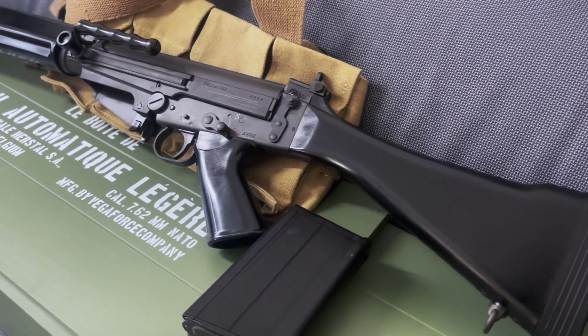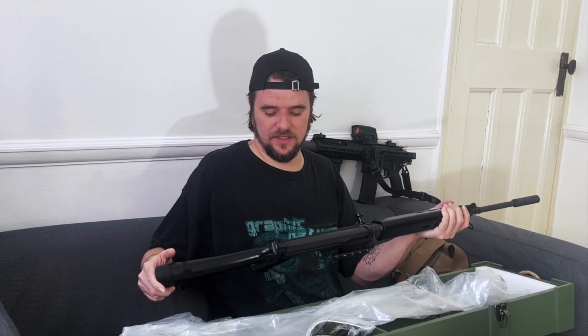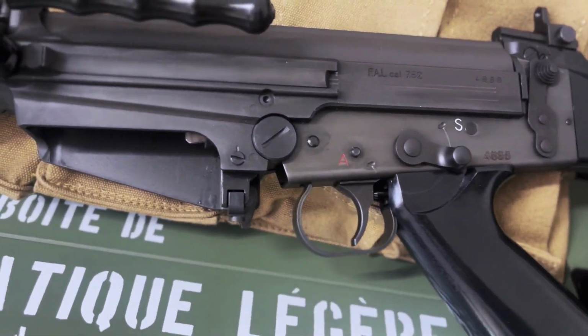Don't get me wrong, the standard model that they do with the aluminium barrel and receiver is beautiful, and it's finished really well. And you know, if I was to get one of these, I'd go for that one, just because I don't care enough for the extra cost. But I am incredibly happy that someone else I know does, because this is amazing. It is heavy, straight up, it's very heavy.